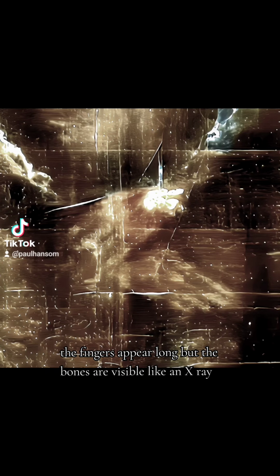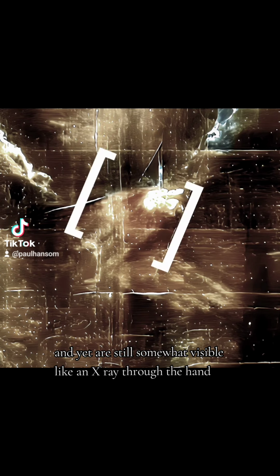The fingers appear long but the bones are visible like an X-ray. The thumbs are turned inwards and tucked under the hand and yet are still somewhat visible like an X-ray through the hand. So this is medically accurate for a real crucifixion. All in all, the marks are consistent with the special crucifixion that Jesus went through.